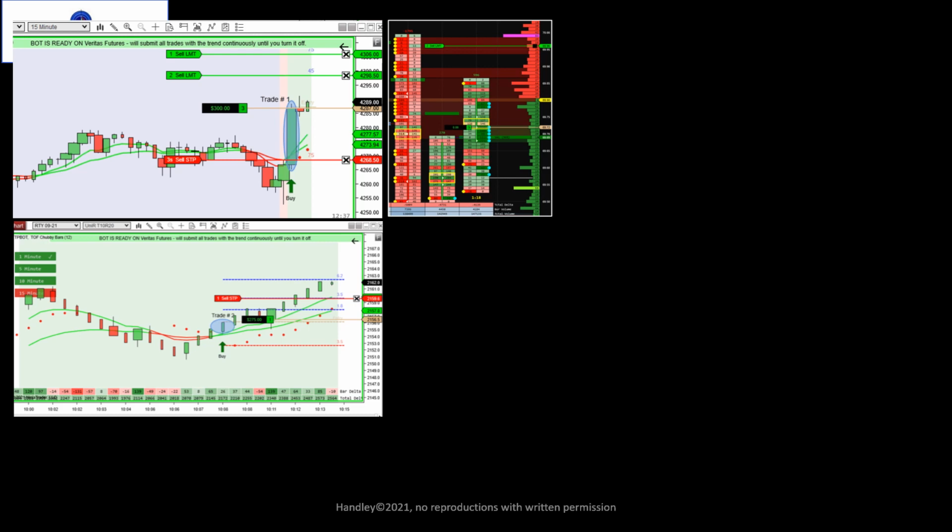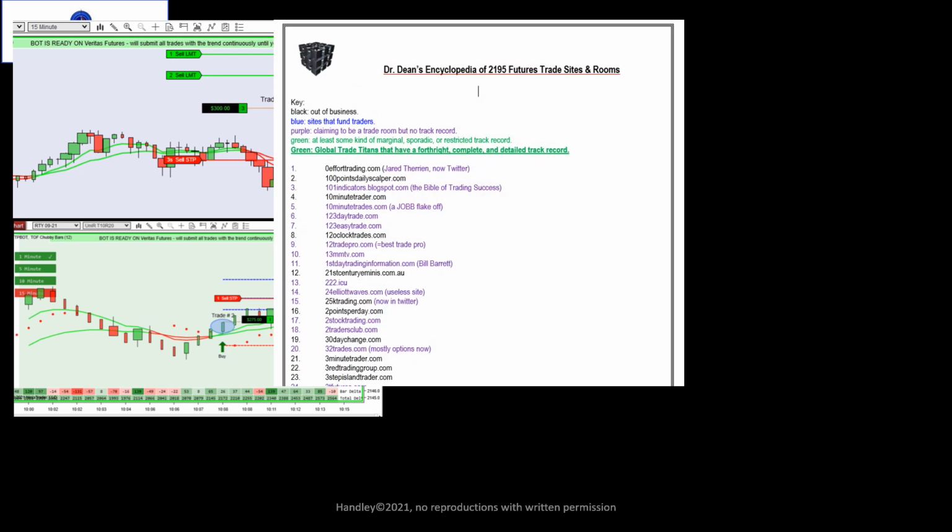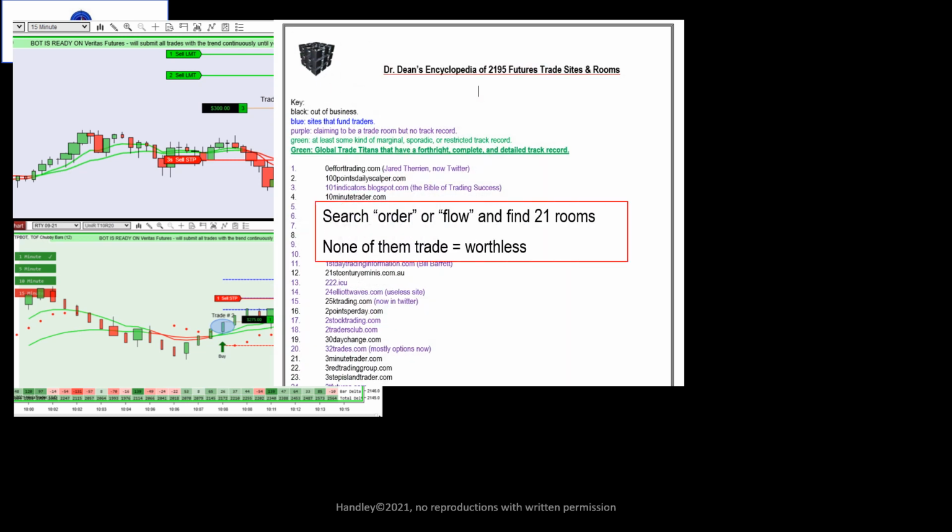Also, live trades are taken in order flow, directly on order flow, not involving the robots. In my list of encyclopedic rooms and trade sites, there are 21 rooms that have the word order or flow in their name. None of them actually trade. They are worthless. Let me show you some of them.